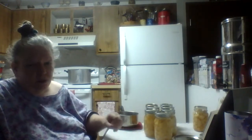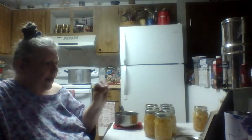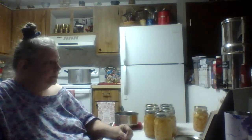I'm still old school. I have boiling water and put the lids in the boiling water sitting on the counter or on the table over here for me to put on here. That warms them up enough for the rim on it of the rubbery stuff to soften. That allows it to make that good seal.